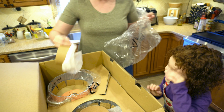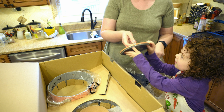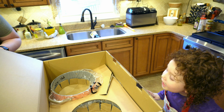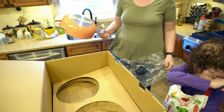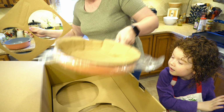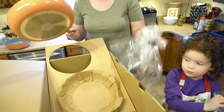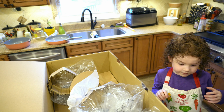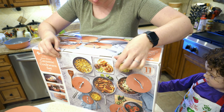What's in there? I don't know. Hang on. Ooh, look, here's a little bitty top. Is that an Elizabeth pot? Yes. Ooh, that's a nice pan. Hang on, can you hold this for me? Let me see if there's anything else. There's another pot. Don't throw it down because I've got more plastic. Put this in the plastic.